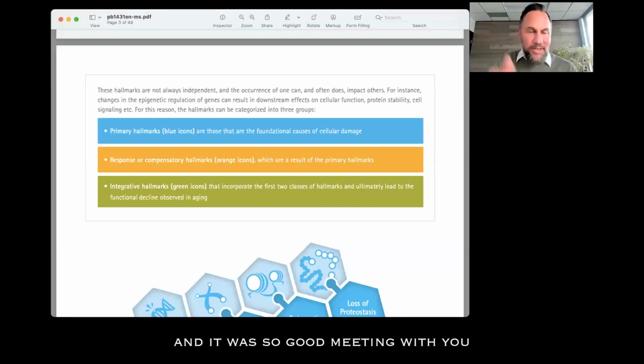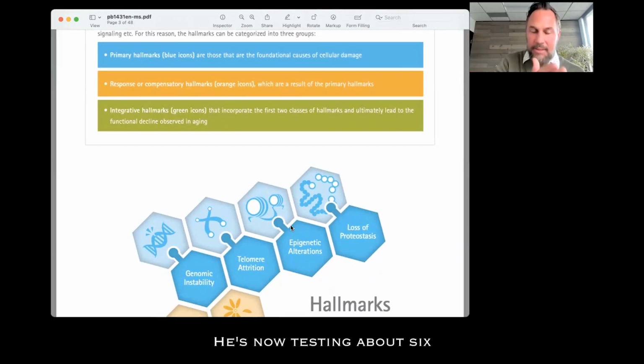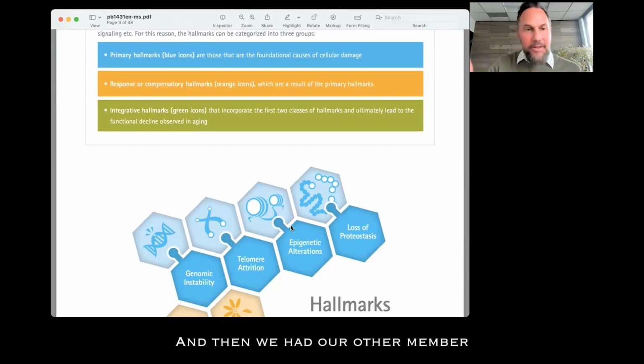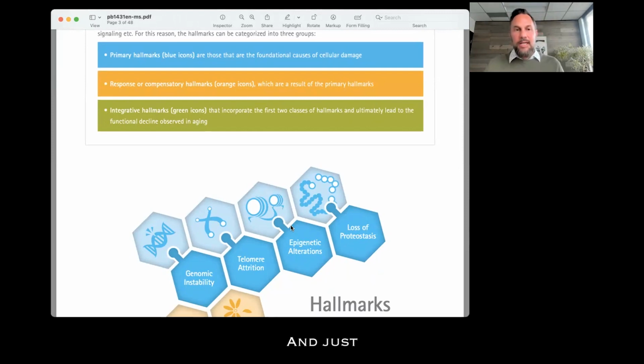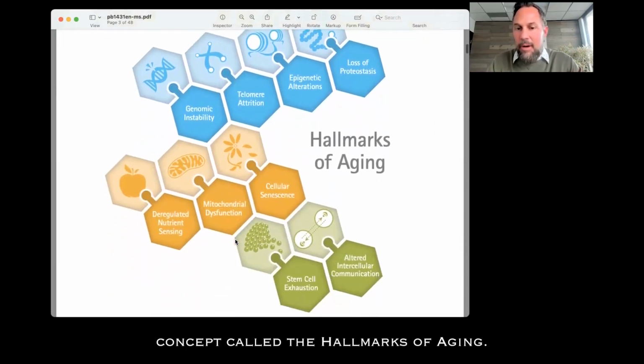Now, I just spoke to one of you, and it was so good meeting with you because you made such good improvements. We just did a lab review with one of our members. From when we started about a year and a half ago to now, he's made over a 40% improvement in all of his blood markers. His true age test now shows him about 6 years younger biologically than 18 months ago. And our other member, Sally, shared a couple of weeks ago that she's reversed her age by 12 years in about 8 months, doing peptides and stem cells. It's really exciting to see all of the things that are happening. But I wanted to talk today about this concept called the hallmarks of aging.